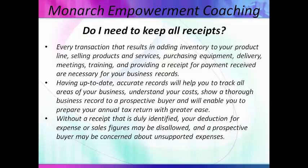What can happen is that if you have a credit card bill and you can't justify that credit card with a receipt, that deduction may be denied in an audit. So keep your paper receipts, make sure they match up to your credit or debit card receipts. Make sure that you've got everything related to all your purchases and expenses for your business.